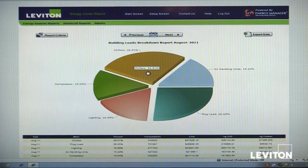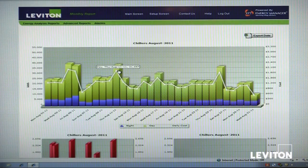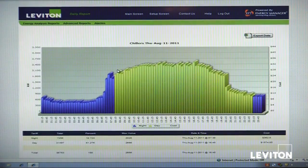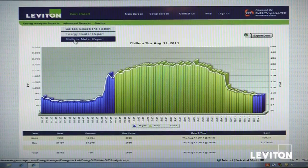Every point in the graph has a natural drill down that we can drill down to the next level. So once we look at our chillers as our largest usage, then we can begin to drill into the chillers, see our days that have the highest consumption, and drill into these days down into the 15-minute interval. Again, making the solution very easy to navigate, very intuitive, very easy to drive.